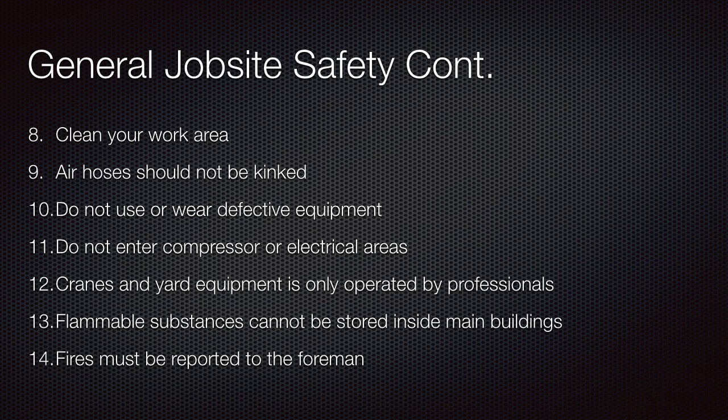Continuing with job site safety, each employee is responsible for the cleanliness of their work area. This means proper storage and return of tools, equipment, and material, as well as cleanup of scrap, dirt, or grease. Clear access must be maintained at all times to work areas and walkways. Keep the floors and the loading areas clear of any slipping or tripping hazards.